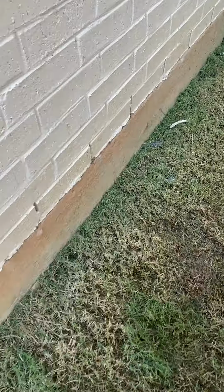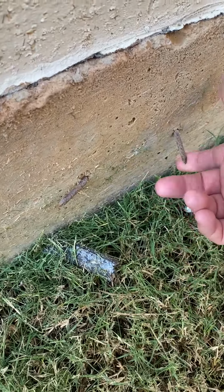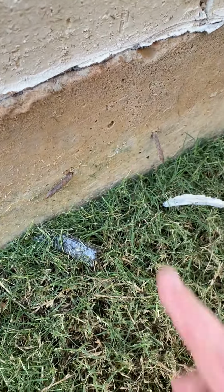Now this isn't exactly a defect, but you can see these nails sticking out of the foundation here. These were where post-tension cables were nailed to the form boards, and they usually go through and cut these off, but sometimes they forget and they leave them, and I just don't like these rusted nails sticking out of the foundation. It could injure somebody someday. With that said, I always just recommend that they come through here and cut off those nails.